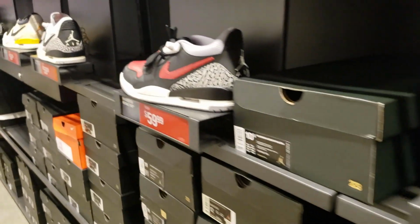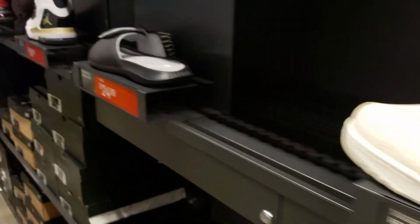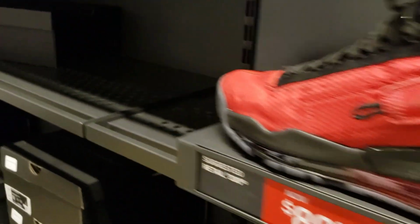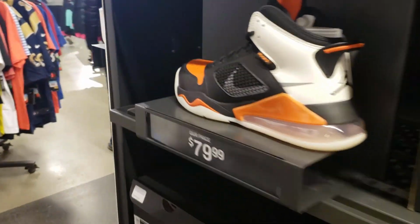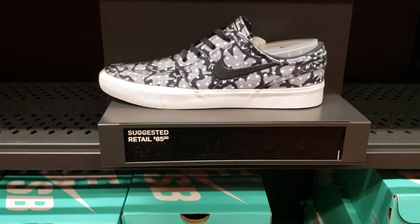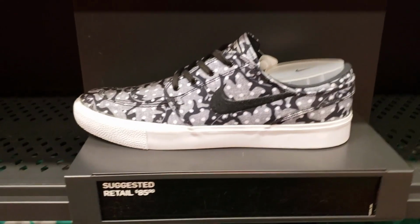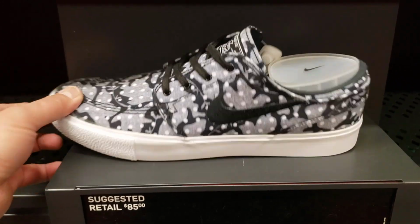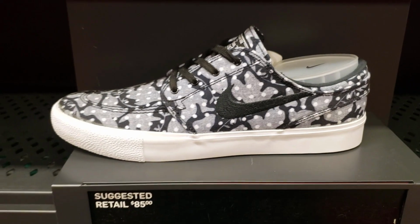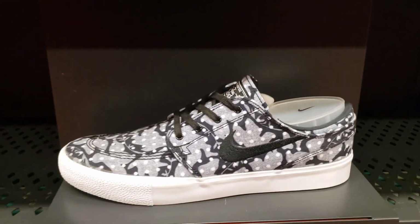Not much in terms of the Jordans, you guys. The Jordan Owl is pretty mediocre. Not terrible, I guess. So I'm not a huge fan of the Janoskis. But, man, the Dornbeckers, they're not sold out. So I'm wondering if I should get a pair of the Janoski Dornbeckers. So I'm gonna actually try these on, see what size fits, to see if I should get them or not.